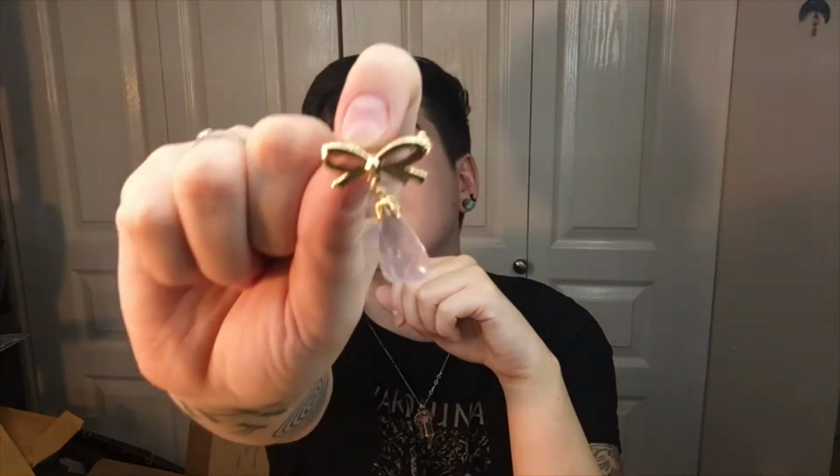There was one with goldstone, which is a nice stone, but it's a man-made stone. And then there was one where the glue application was kind of not the best. So I just ended up getting the one that I really liked. And I just think this would look super cute on a lapel if you want to take a little bit of quartz with you.